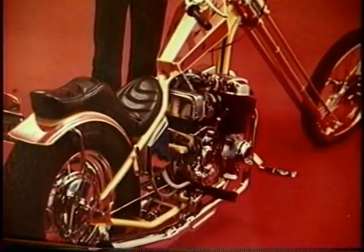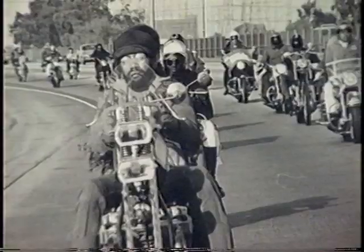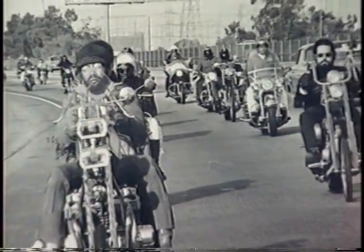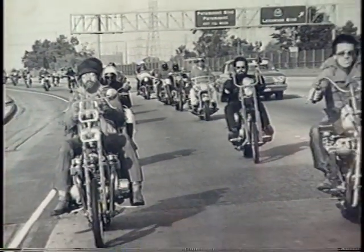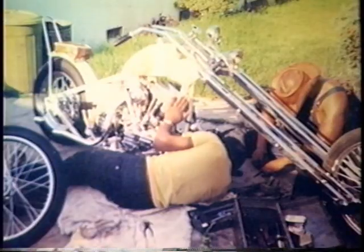I started building bikes after I bought my first bike, but I bought a bike because I was going down the freeway and a guy passed me on a chop and the girl was sitting up against the sissy bar reading a paperback. And I looked at her and she flashed the peace sign to me. This was in the 60s. And I just thought that that was awesome. And I went out a week later and bought a bike, didn't even know how to ride. And within 3 weeks, I started trying to change the bike.